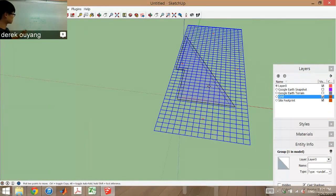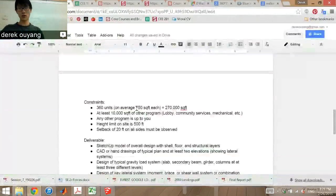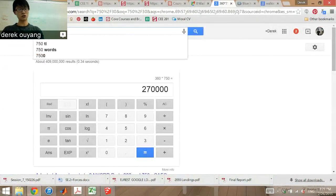And then what you can actually do is break this up into individual units. We have that square footage of individual units, which I had as 750 square feet. So what if we said, what is 750 square feet divided by 30?